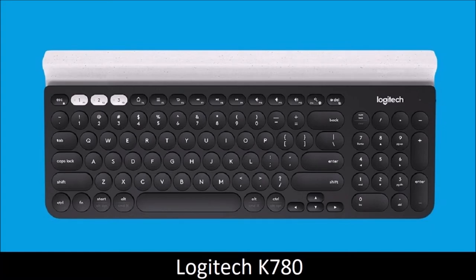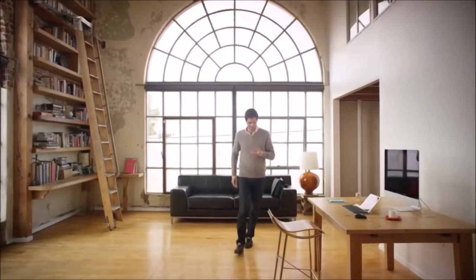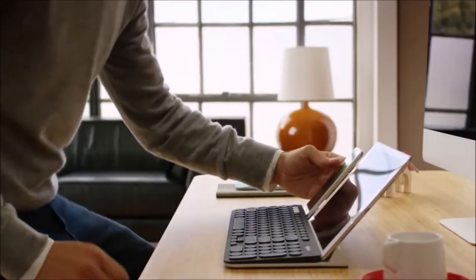Logitech K780, Best Portable Keyboard. Are you looking for a keyboard that can handle all of your devices? Look no further than the K780.